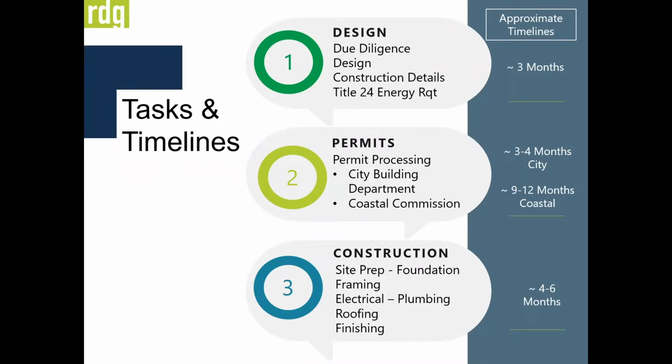And our focus is with the due diligence, the design, the detailed construction documentation, structural engineering, Title 24, the energy requirements. That time frame, typically, again, it depends on everybody, about 3-ish months to get from "I want one" to "let's get to the building department." It can vary widely depending on how quickly the owner makes design decisions, but that's just kind of some typical times.